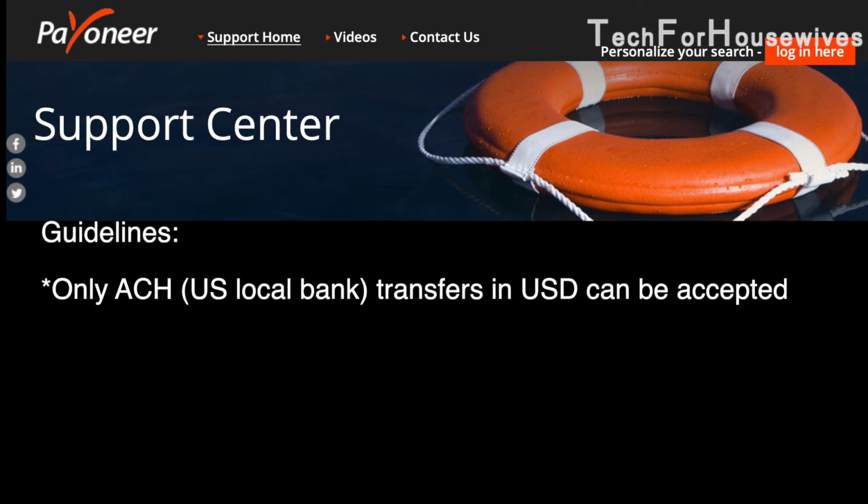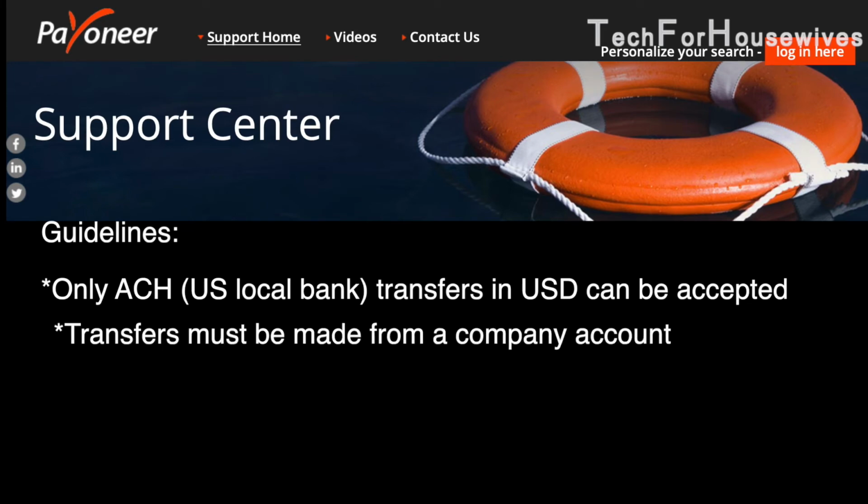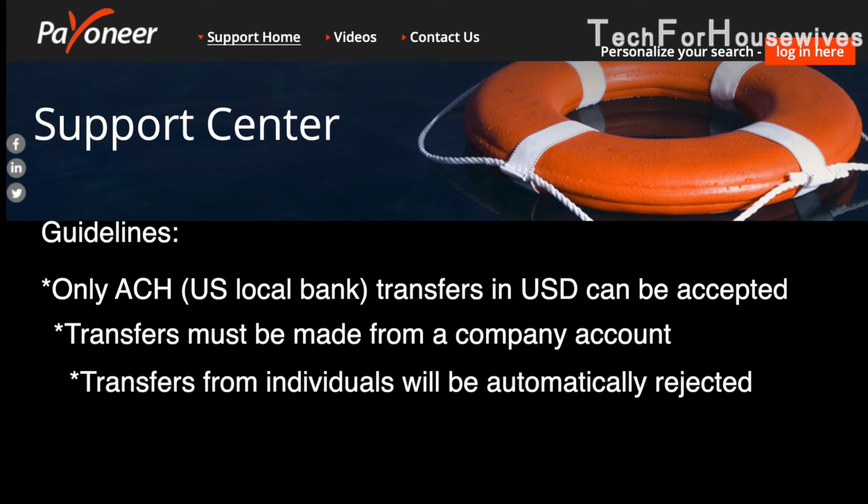The first thing is you have to have a bank transfer to you in US dollars from a local bank in the US. So US to US bank transfers only. The transfers from the US bank to your US bank have to come from a company account. Since I'm only going to use this for Amazon, which is a company, it's not a problem for me. But you can't have individuals transfer money to you, which is point number 3. Transfers from individuals will automatically be rejected. So it has to come from a company.